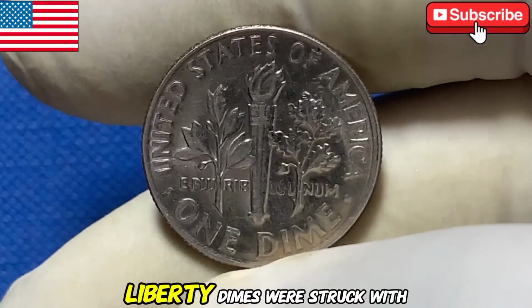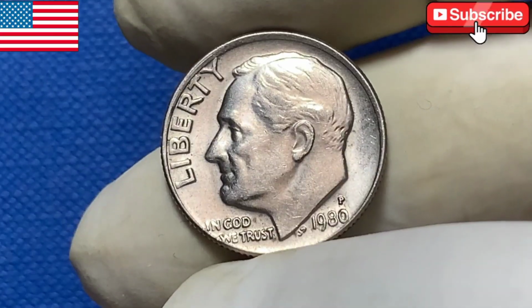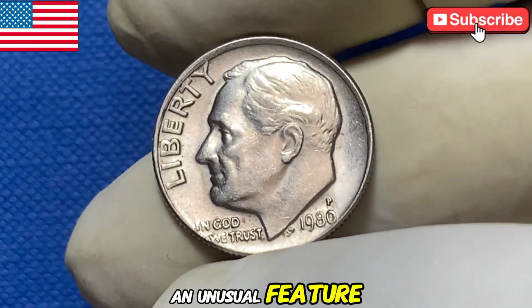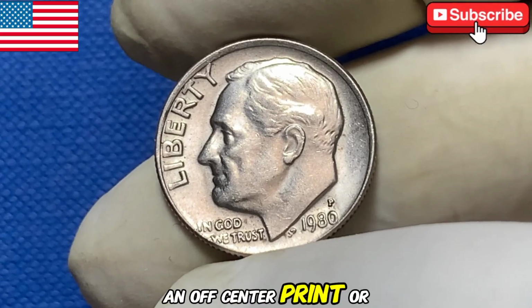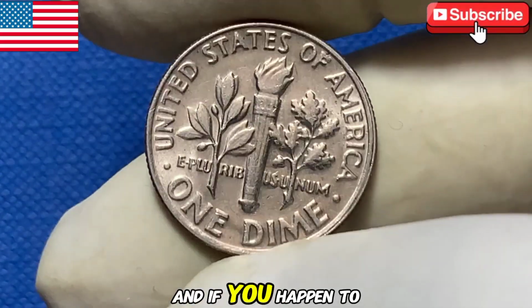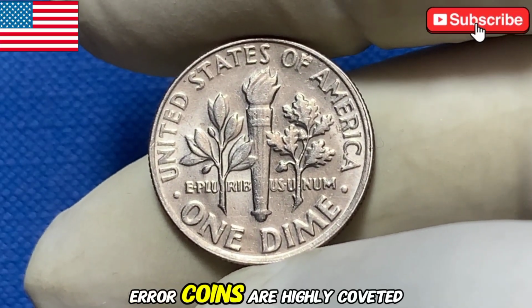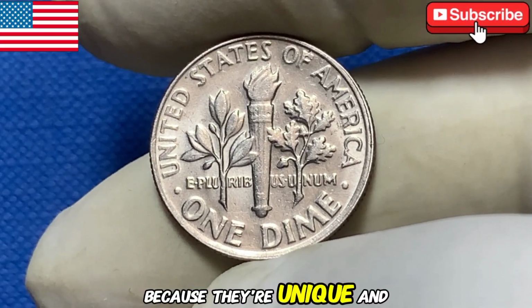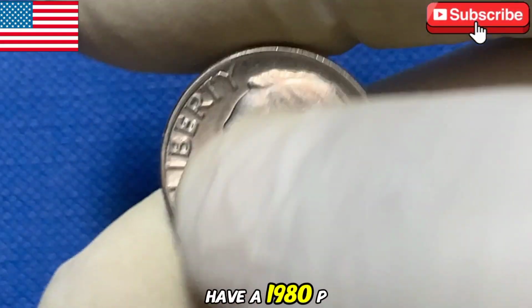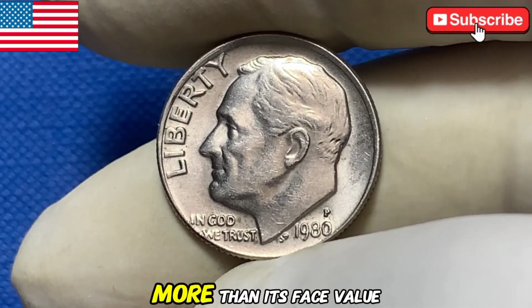Some 1980P Liberty dimes were struck with minting errors, which can make them even more valuable. Minting errors can occur during the production process, causing the coin to have an unusual feature such as a double strike, an off-center print, or a misaligned die. These minting errors are incredibly rare, and if you happen to have one, it can dramatically increase the coin's value. Error coins are highly coveted by collectors because they're unique and not something that can be found in regular circulation. If you're lucky enough to have a 1980P Liberty dime with one of these rare minting errors, you could be looking at a coin worth much more than its face value.